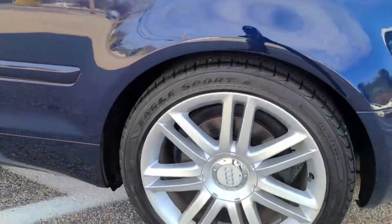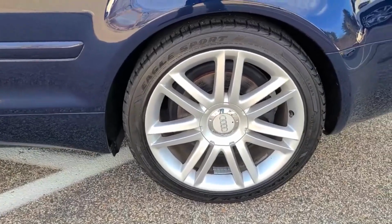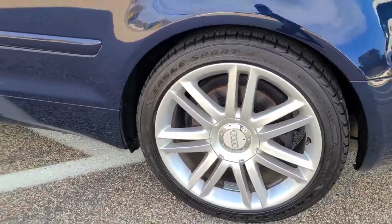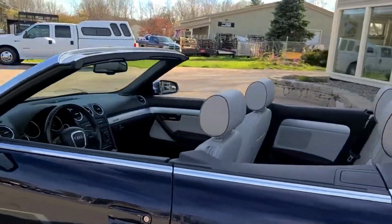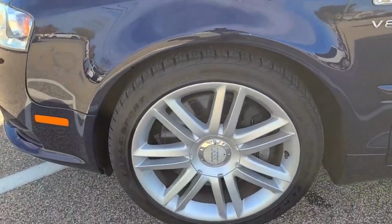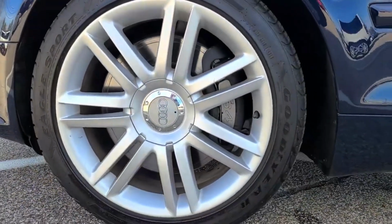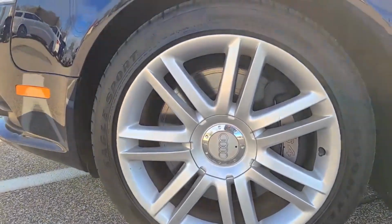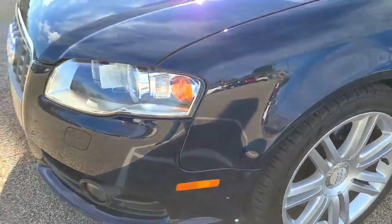Now, of course, taking a look at the gorgeous 18-inch split spoke wheels, I absolutely love the way that these complement the styling on the Audi S4. And they also do a great job to match with that beautiful trim that I mentioned just a moment ago. You won't find any curb rash here on the driver's side. The wheels look excellent, and just behind the wheel you can see those nice big S4 brakes, which are going to do a lot to increase your stopping performance over the traditional S4, or A4, pardon me.